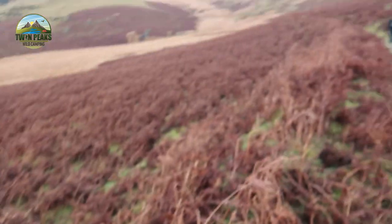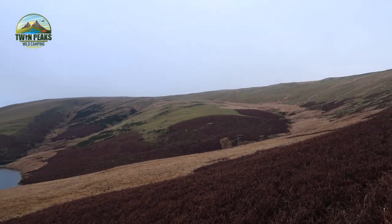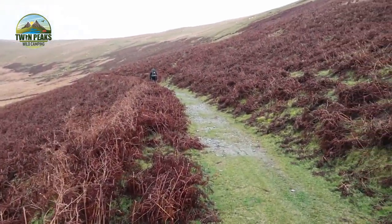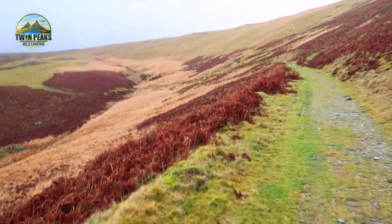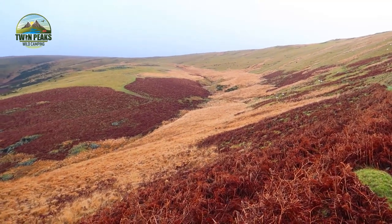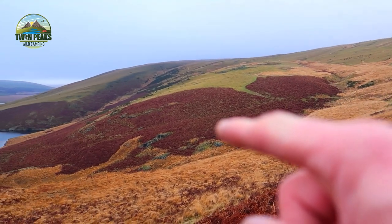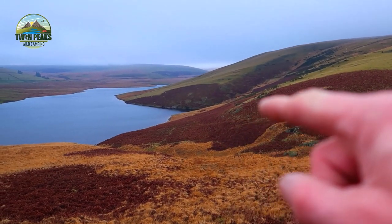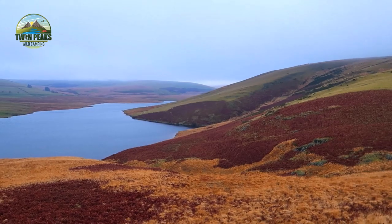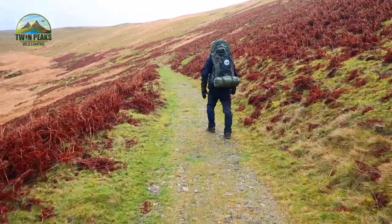But looking at this, it might be a bit further, because I don't see an actual path. But anyway, we'll see as we progress. Yeah, we're making our way around now, and we're following the OS map on my phone. And the further I'm going up, you can see a path going down. We're going to skirt around the reservoir, around the other side of there, and the bothy is that way in the distance. So yeah, let's go.